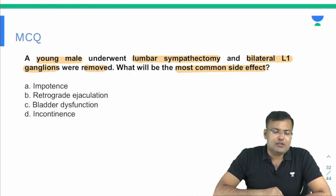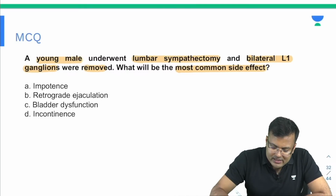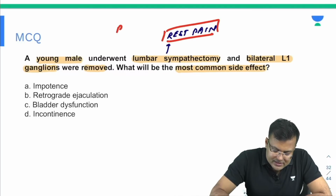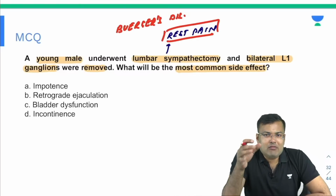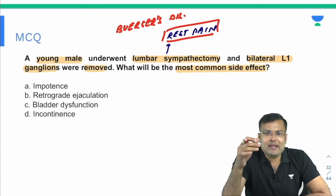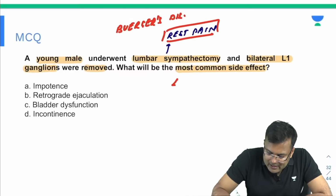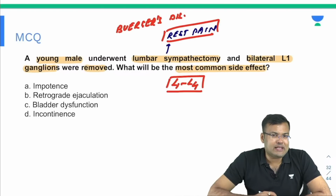First you tell me for which condition we are performing lumbar sympathectomy. Usually lumbar sympathectomy is performed for rest pain, in patients of Buerger's disease who are having rest pain. Now there is L1 to L5 sympathetic ganglia on one side, which supplies the lower limb. Whenever we are planning lumbar sympathectomy, usually we remove L1 to L4 sympathetic ganglia.